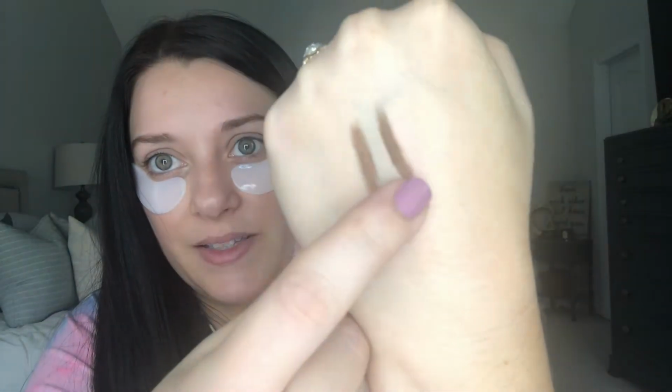So this is the dark brown and this is the medium brown. But the medium brown is actually darker than the dark brown. So I'm glad I got both because now I'm probably going to end up using them backwards. So for eyeshadow, got way more than I should have.